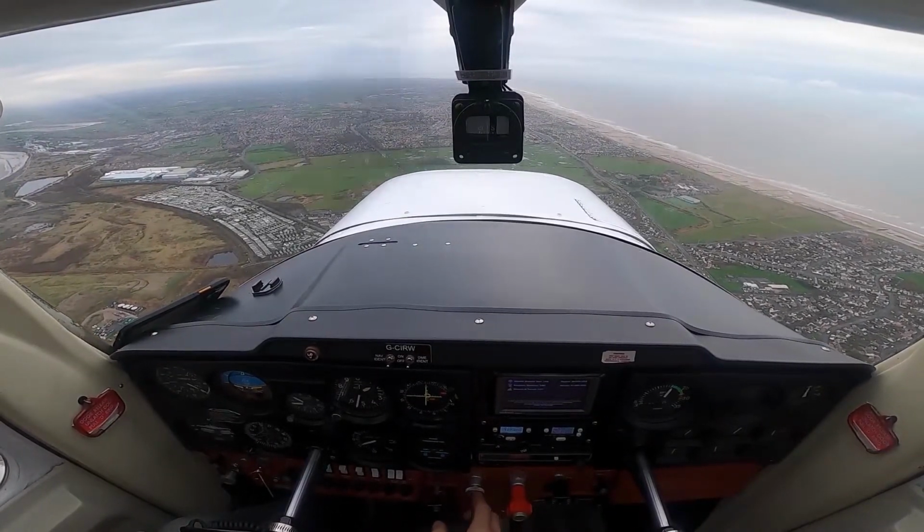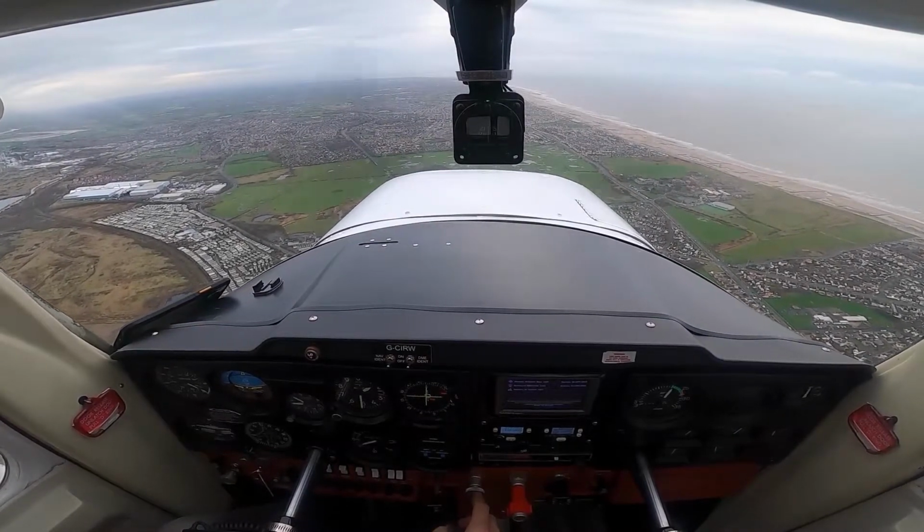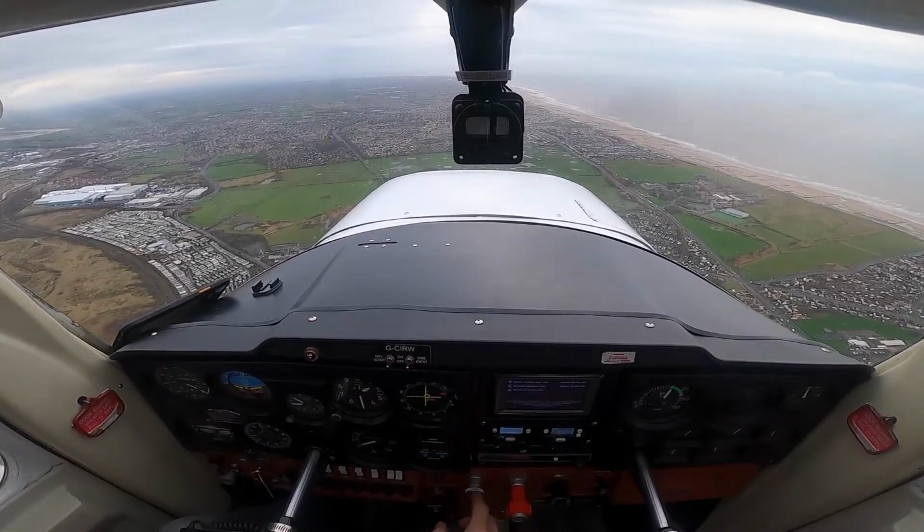So we're doing kind of a cruise descent at the moment, so that's where we maintain our airspeed. We don't really want to slow right down just yet.